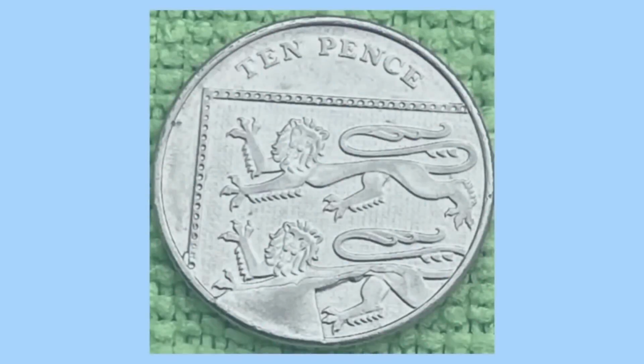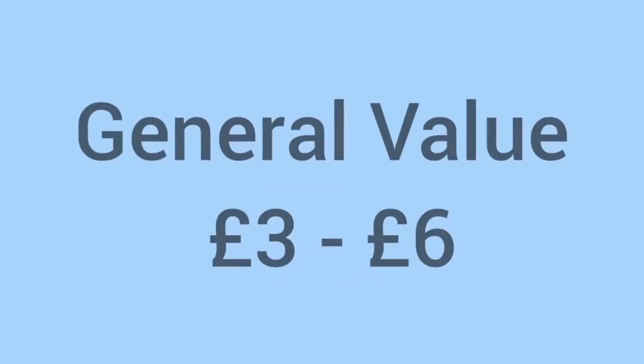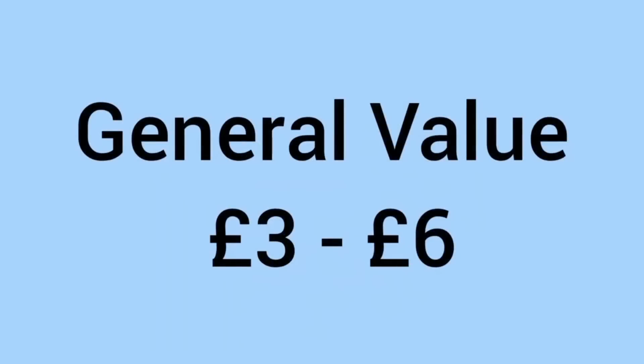Now then, moving on to the error coins, we have first what's known as a cud error. Now look to the bottom of the coin there, and extra metal has made its way onto the coin. Of course that big sort of triangle bit of metal is not meant to be there, and extra metal or cud error coins generally sell for around £3 to £6.